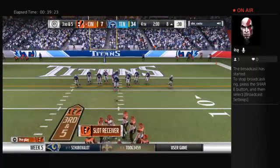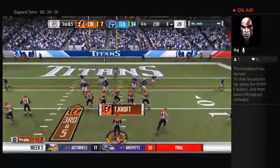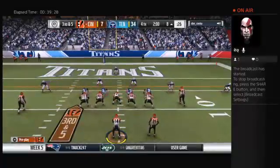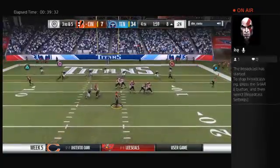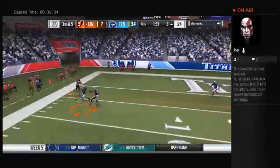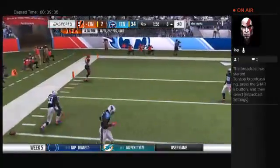Long drive. The defense just cannot seem to catch a break and get off the field. Third down from the gun. Dalton. Oh my God. It is incomplete.